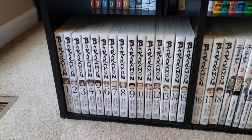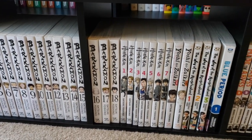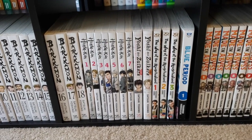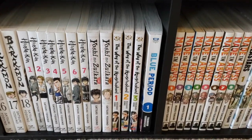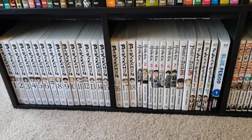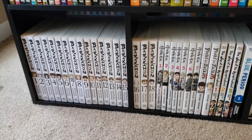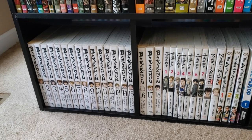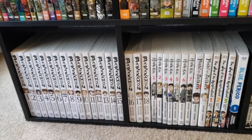This is my Satsuki Yoshino works, Barakamon 1-18, Honda-kun 1-7, and Yoshino Zakara 1-2, up to date. So I picked these up. I read Yoshino Zakura first. I loved it, and because I loved it so much, I went ahead and picked up everything else that he has released in English. So this will be kind of a dive into his stuff. But I love the comedy. I love the characters. I love the slice of life aspect. So I think I'm really going to enjoy this.